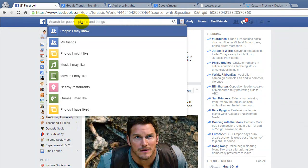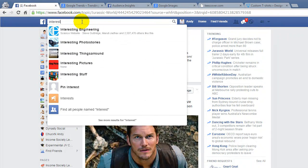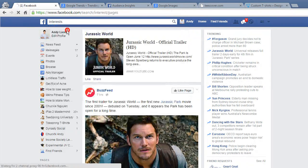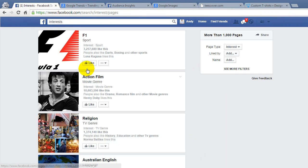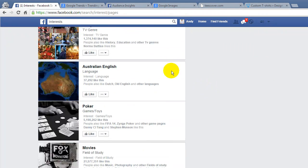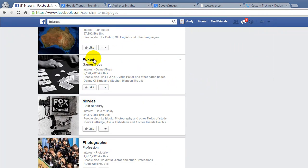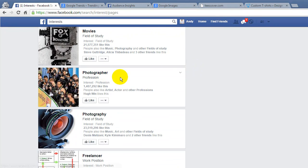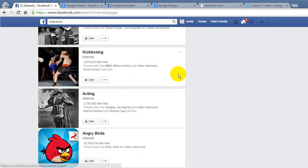A really great way to look for evergreen niches is to type in interest. Interest on Facebook graph. Then up here you'll see this. You just click on that, and it's going to show you a whole bunch of interests. You can just go on and look at it. So poker, maybe you can make a poker shirt. Movies, photographers. Honestly, the list goes on.